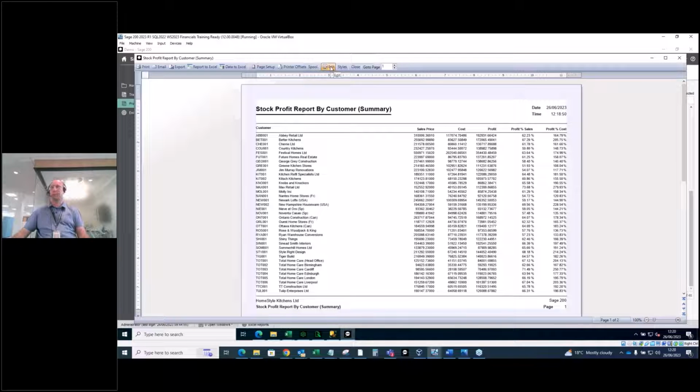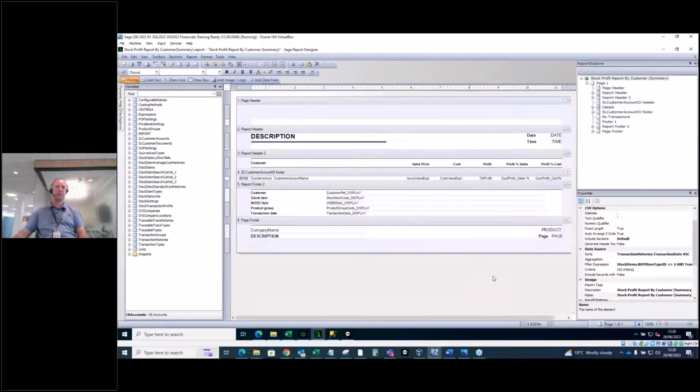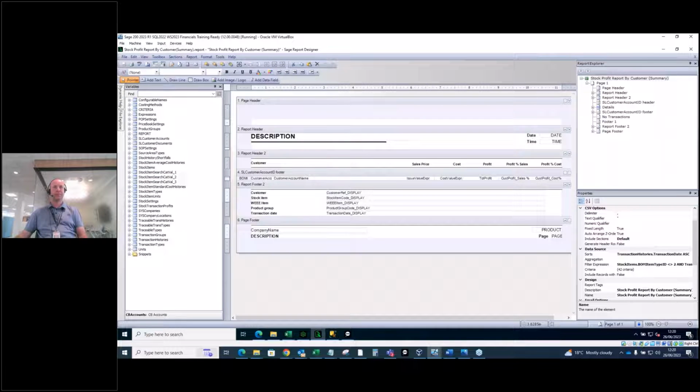So if we go into edit the report itself, this is the standard report. These are the expressions I was on about, which don't get exported using data to Excel because those aren't live standard variables within the program. What I could do is choose report to Excel by customizing this report so it's formatted specifically for that function. So I'll open a report that I've already created for report to Excel.